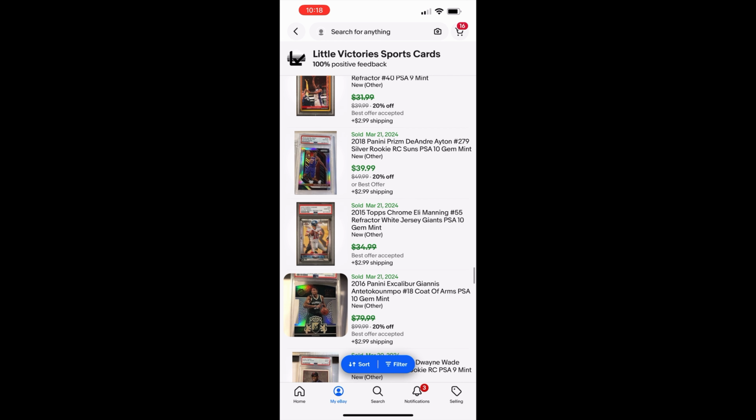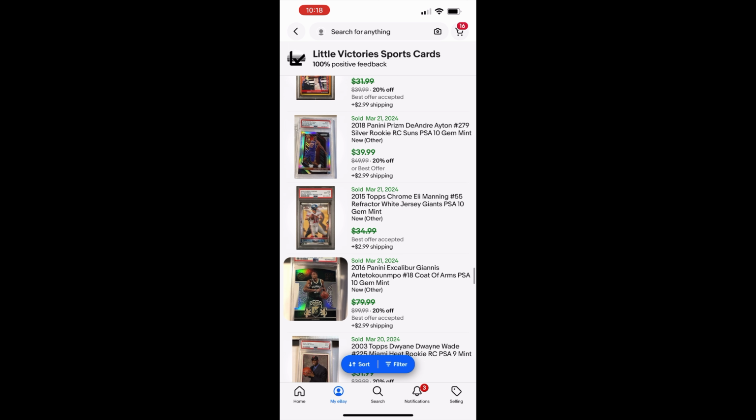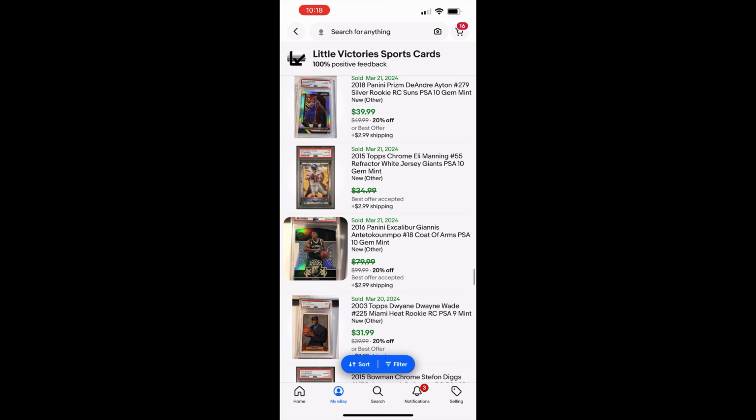Oh, that's probably a loss. I was buying his PSA 10 silvers for $120 back during the boom. So I'm just dumping those. That's fine. He's playing for the Blazers, which get no market love. I'm surprised they didn't move him.